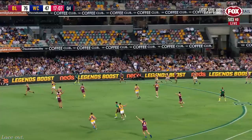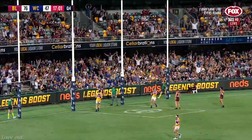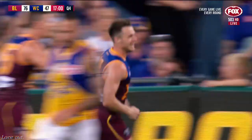Oh, it's over the head of Zorko. Oh. It's open in the square. McCarthy on the spot for his fourth.